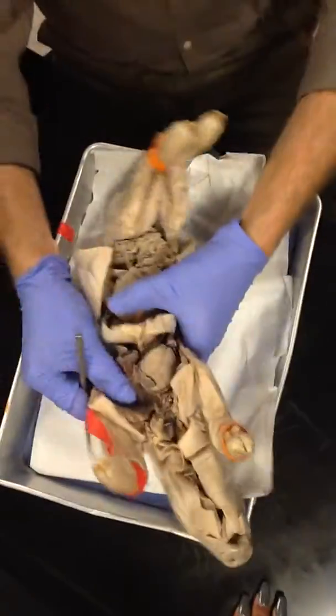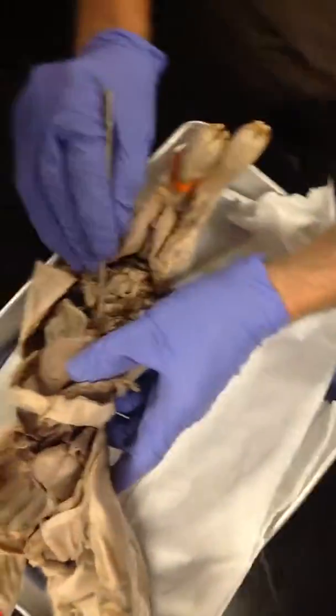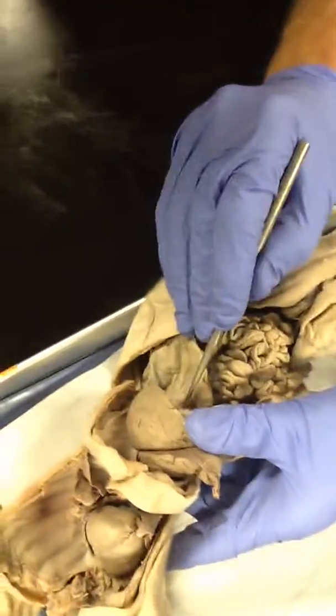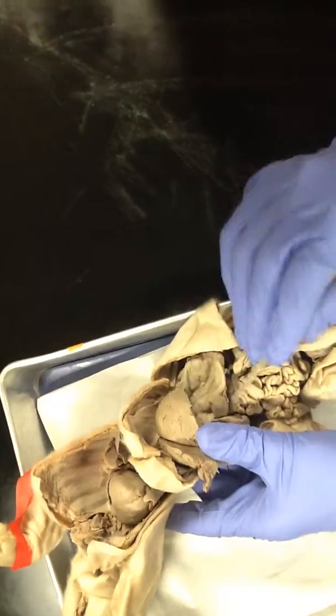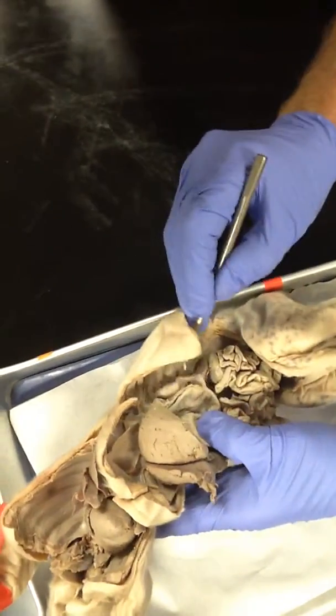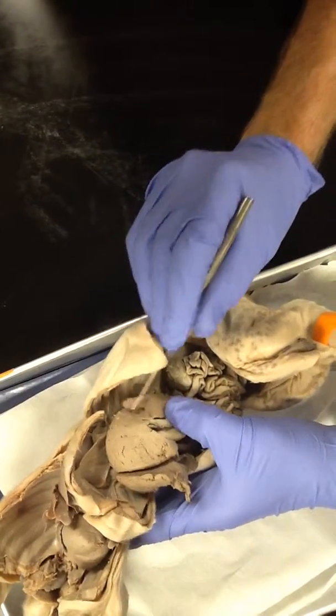So here's the J of the stomach. We say the greater curvature, and right in here is the lesser curvature with those mesenteries coming off of there. That's where the liver pouches off. And you'll find the spleen along the greater curvature of the stomach. On the pig, the spleen is a very elongated thing.